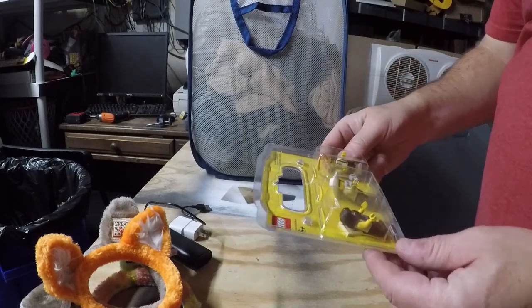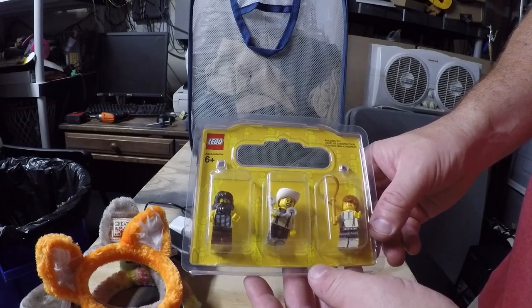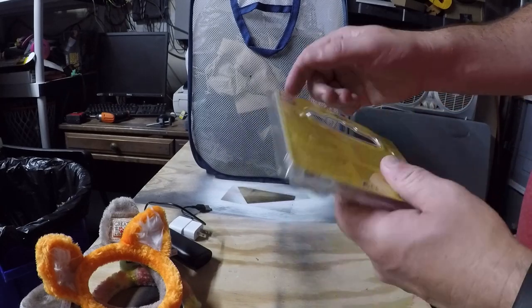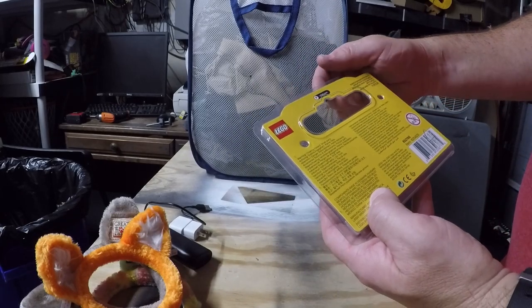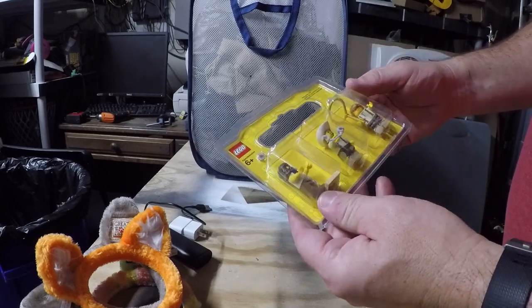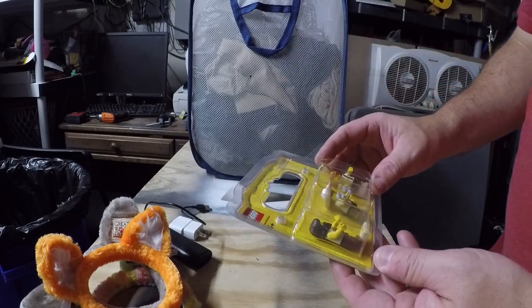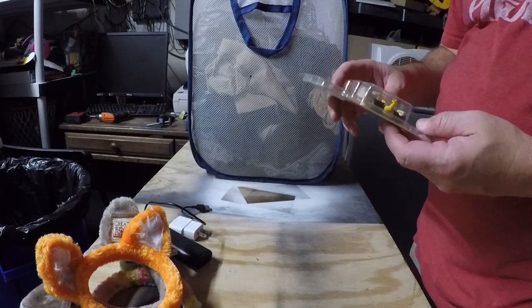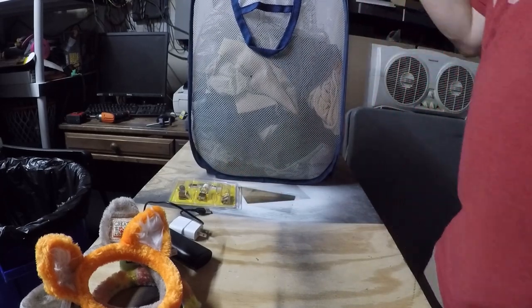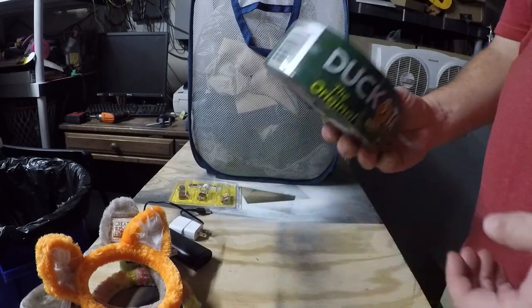All right, here we got something interesting. Some Legos. I think I've seen these before where you actually go somewhere and you build them and then you put them in this container. So these might be custom built. I'm not sure. Duct tape. We definitely can use this. You can fix everything with duct tape.